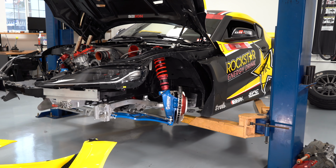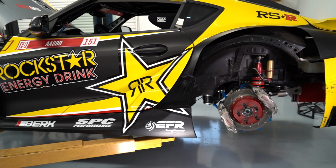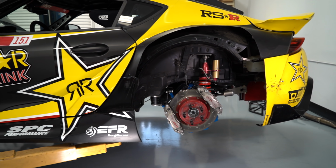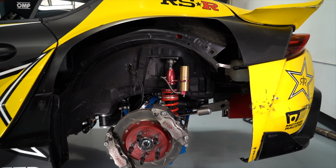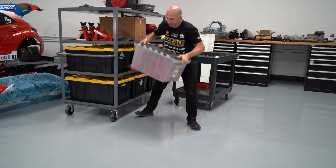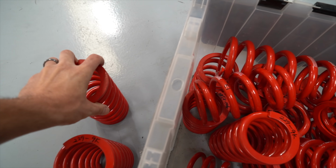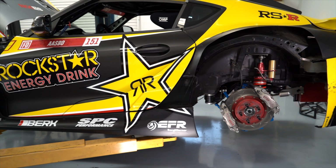Another big thing that will change are the suspension settings, especially on a new car like this, where it's a new chassis and we don't have a lot of data on it. Some of those settings are going to be with the shock damper settings, and another change will be from the spring rates, softer and stiffer spring. We have a huge selection of springs and a lot of different rates that we can change to adjust the balance of the car.